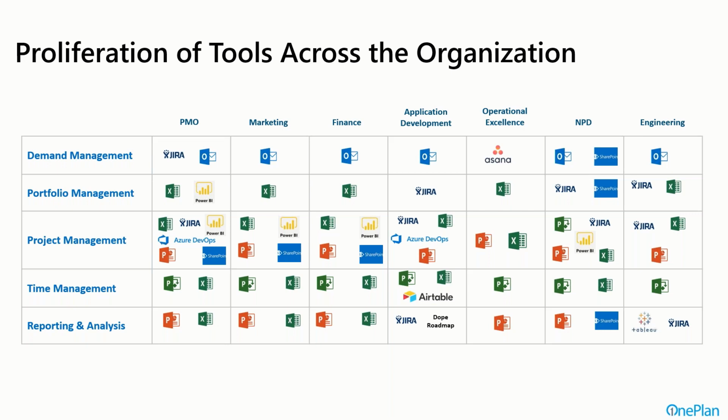This matrix here that was derived from just one of our clients showed that there, down the left of the different disciplines and over the top the different departments or units of the organization that are using tools, you can see that there is a plethora of different tools that are being managed, including things like spreadsheets to manage projects and portfolios across the organization. And it makes it difficult to get things done sometimes, to get all that data aggregated and rationalized for decision making and information purposes.